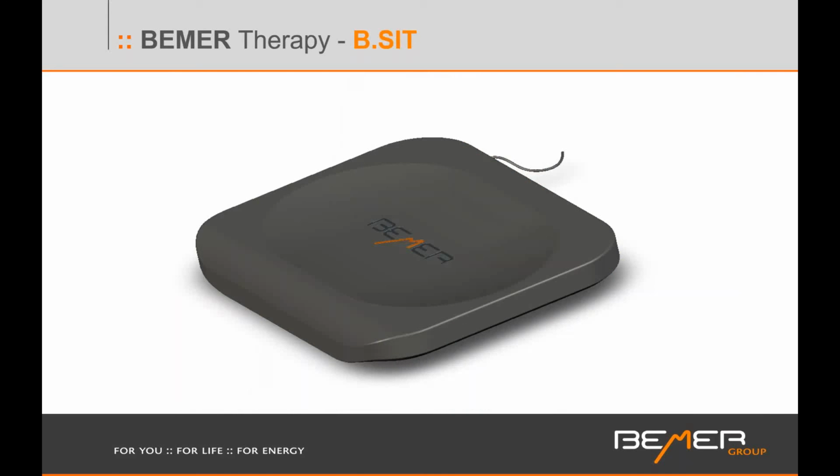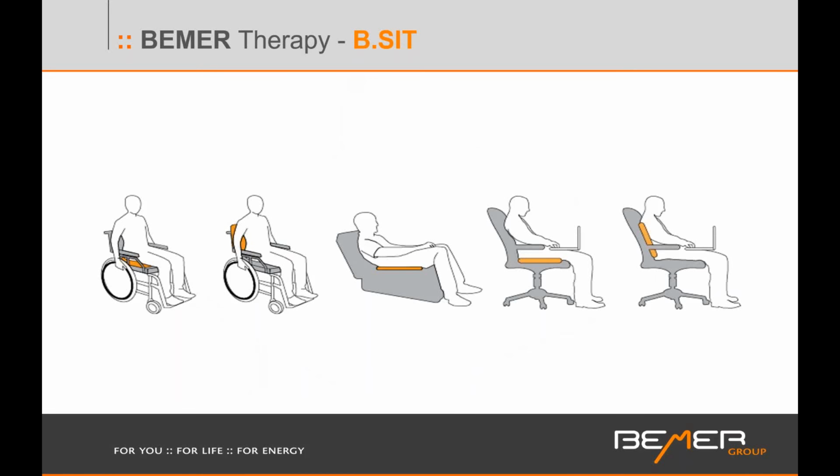The B sit is a soft, comfortable cushion with a single coil in the center. It's excellent for those people who sit a lot at a computer chair or someone who's ambulatory in a wheelchair. It's also great for portability when someone doesn't want to bring the full body when you're traveling.